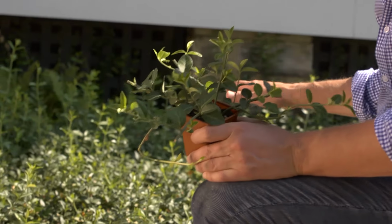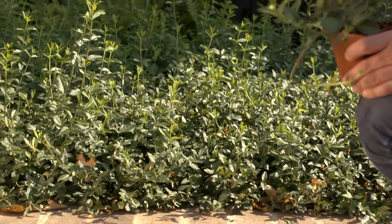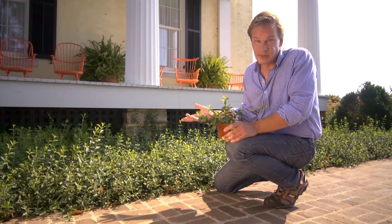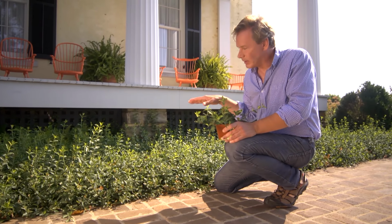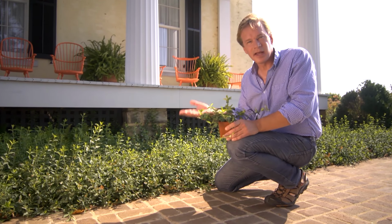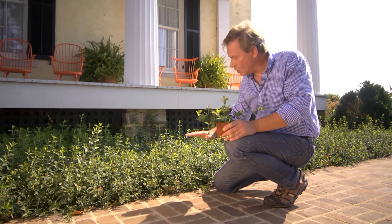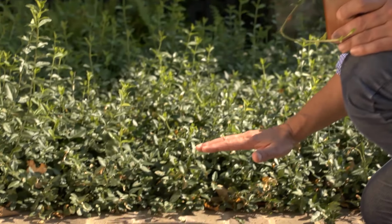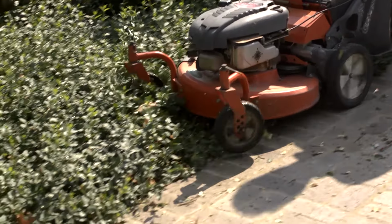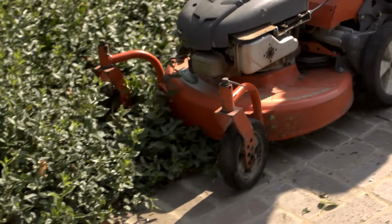You see, here I only have to fertilize this bed once a year. And if this was grass, I would have to be fertilizing it more, and I'd obviously have to be mowing it every week. But to keep this maintained beautifully, all I have to do is raise my lawnmower up, and I can mow this just like I would the lawn, cutting off all of these little tendrils to the same height, making it very uniform. I do that twice a year and I'm finished.